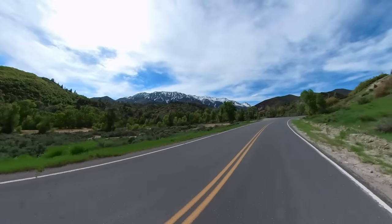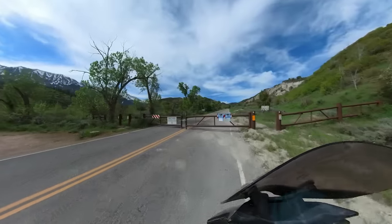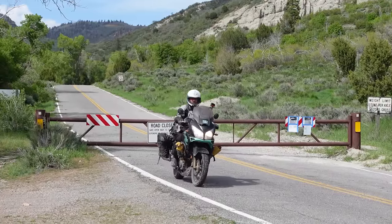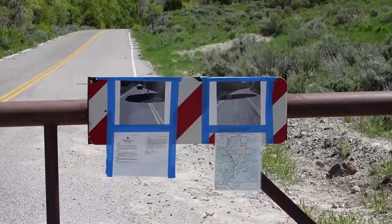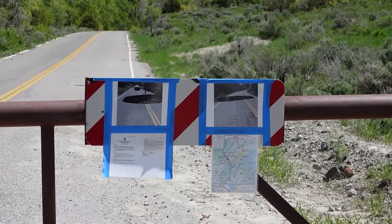Not more than a quarter mile from where we stopped, we ran into a closed gate, blocking our way forward. As soon as I said that it was awesome to see the mountains, we witnessed that the road was closed because there's a giant hole in the road. So we will not be finishing the scenic byway, unfortunately.